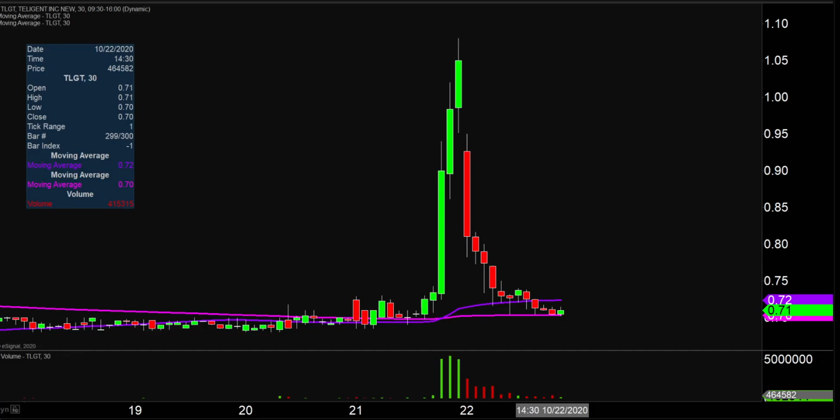Another very eventful day on this one. This one absolutely exploded on Wednesday, and then today you can see volume remained respectable. The problem is the price action was just disaster. And now I'm not saying this about the company. I don't know anything about the company. I'm just saying this based on how the price has behaved.